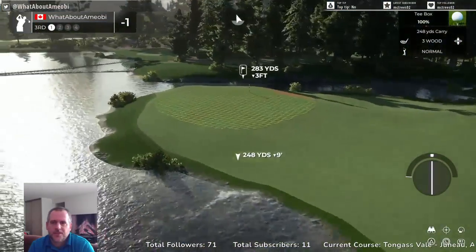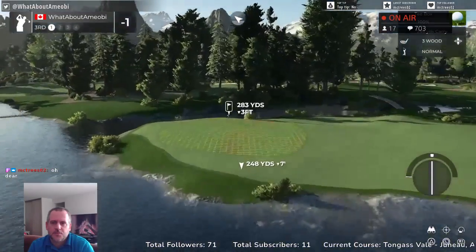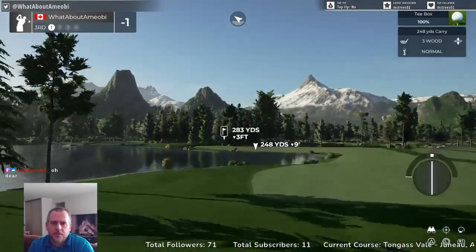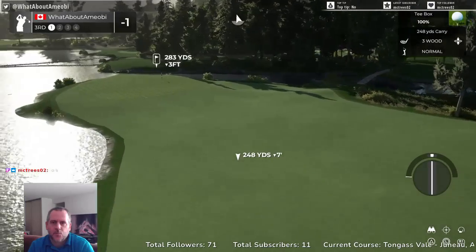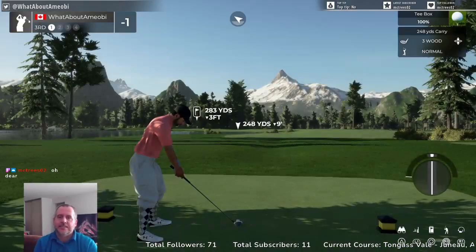Okay, so then we got the big dog. Now this one I don't mind as much, it's baiting me into trying to drive this thing, but I mean, Manatee's right. If you do a big dogleg well, it can work. It's just I think it can really backfire easily.